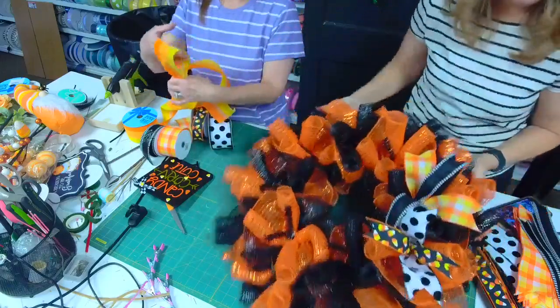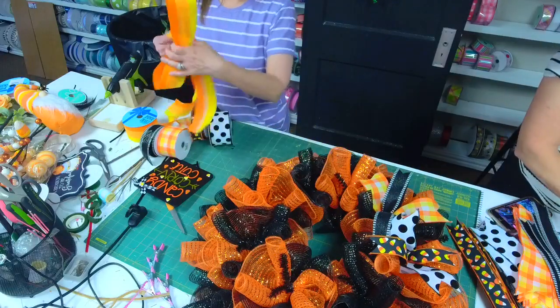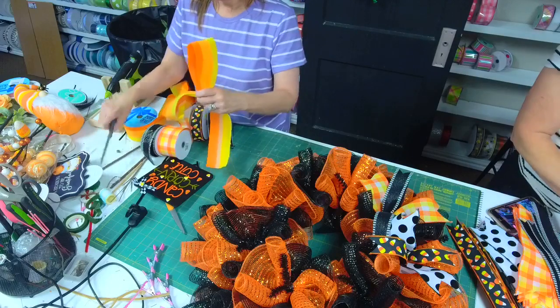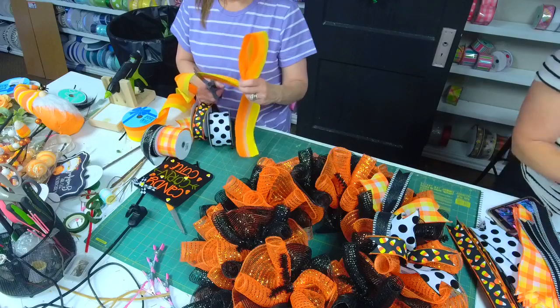I like that. Should I do a funky bow? Now you have me thinking. I think I am going to do a funky bow. Might be kind of fun for this. Okay, I'm going to go get the kit link for this real quick.